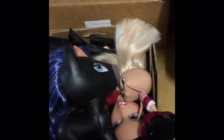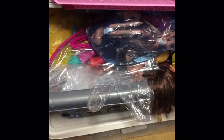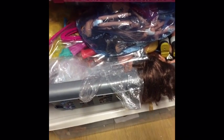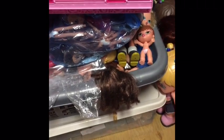And then I've got all my babies, kids and boy Bratz, who I need to sort them all out and decide which ones I'm keeping and which ones I'm going to sell, because I've got lots of doubles of those. And to be honest, they've been in these tubs in my doll storage room for over a year and I haven't touched them. I don't actively collect boys, kids and babies, but they're dolls that I've had in other bundles.